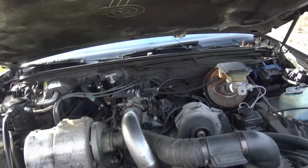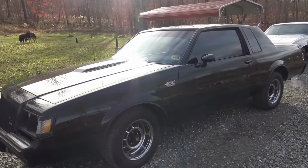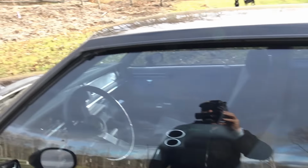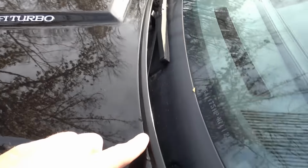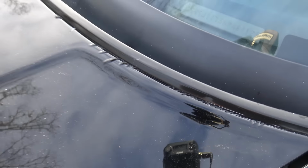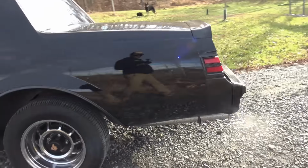Let's close the hood up here. Nice. This car is straight up mean. It is fast, mean, and fun. Let's talk about the paint. So it's had one repaint, and you can see right here, there are some issues with the paint, just a few little issues. Nothing really bad. Not gonna sell this car for a while. I'm gonna enjoy it. If I decide to repaint it, I'll repaint it, no big deal.